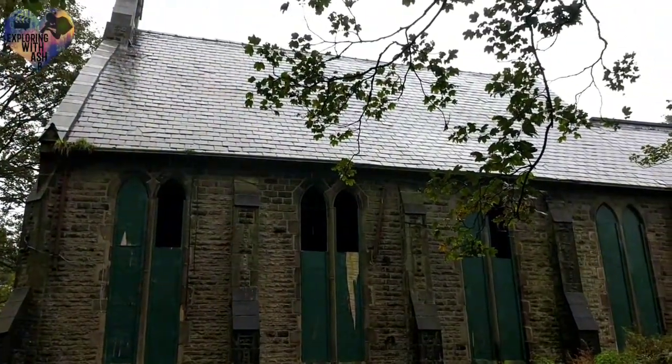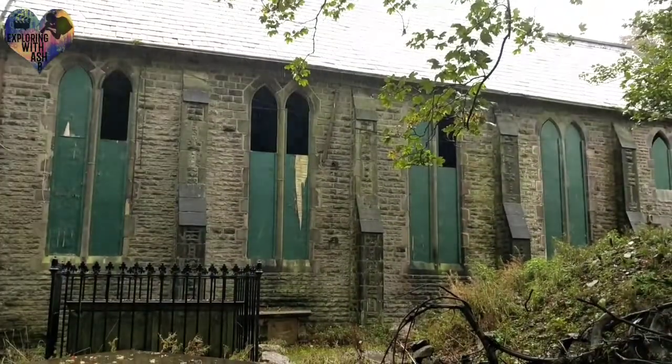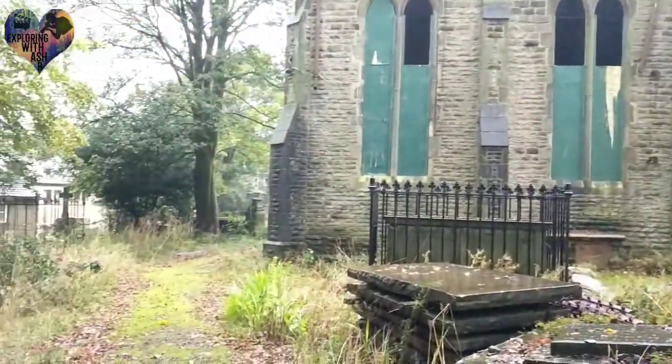As I was saying, I can't imagine them just taking the gravestones up and just leaving it. That's definitely disrespectful.